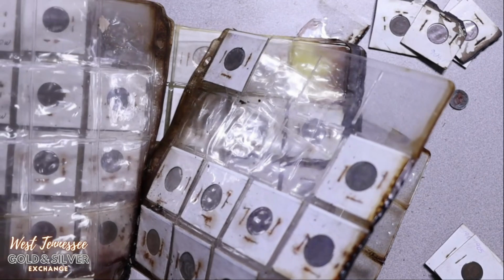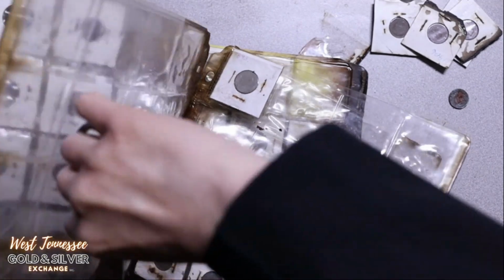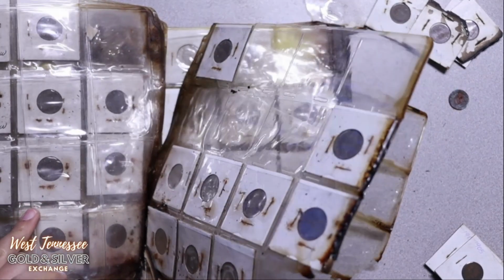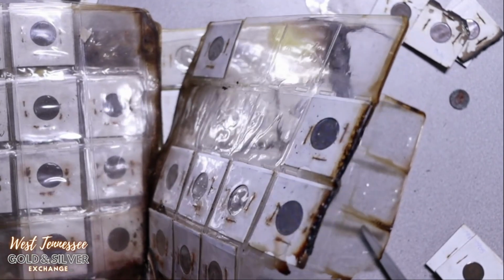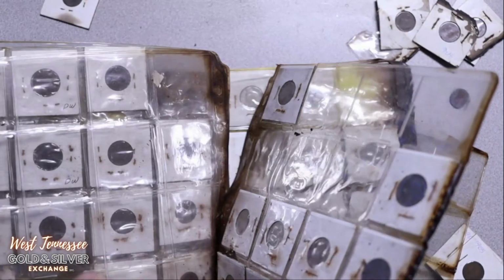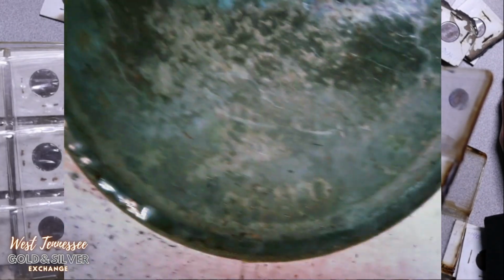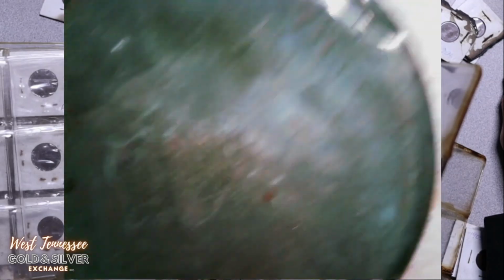We'll find out in a second. Ow! Man, sharp edges on this thing. I cannot tell what it is. Yeah, I don't recommend you guys do this. I'm by no means a professional. I cannot tell what that is. Let's take a look under the microscope. Man, it stinks. Like burned. There's the date, sort of. I still can't tell, guys.